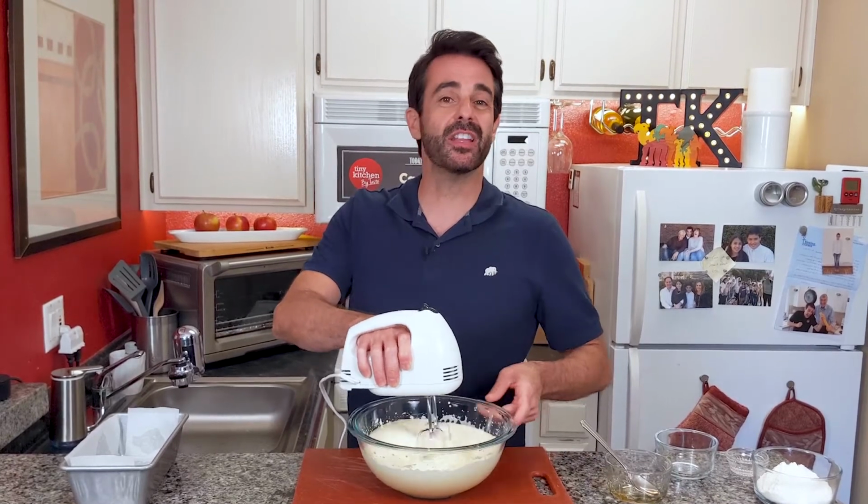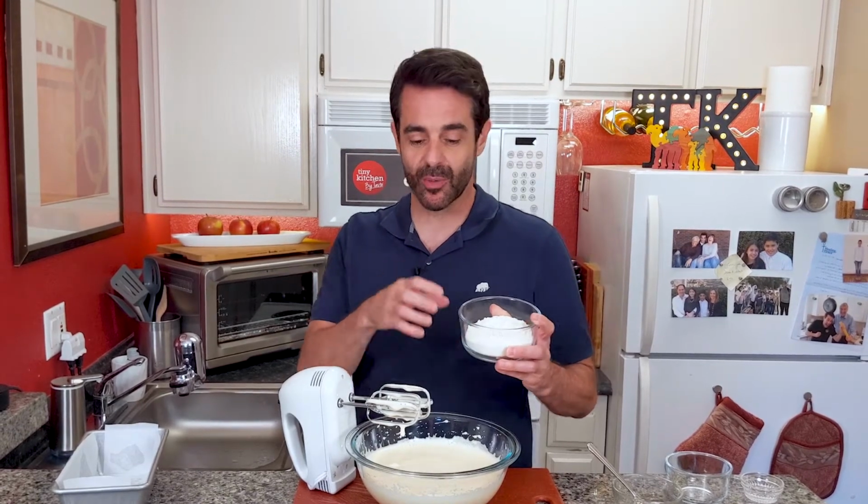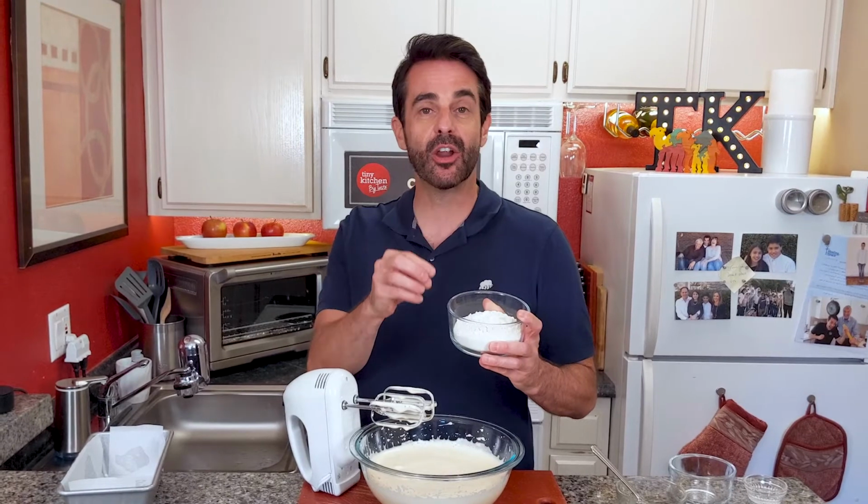Now we're doing this on low speed. Next, we're gonna add our bread flour. Now this is a little bit different than all-purpose flour. It's got more protein to it. So when we start mixing it in, it creates those glutinous threads. It's gonna create these little air pockets that make for a nice spongy texture. You do need to use bread flour.